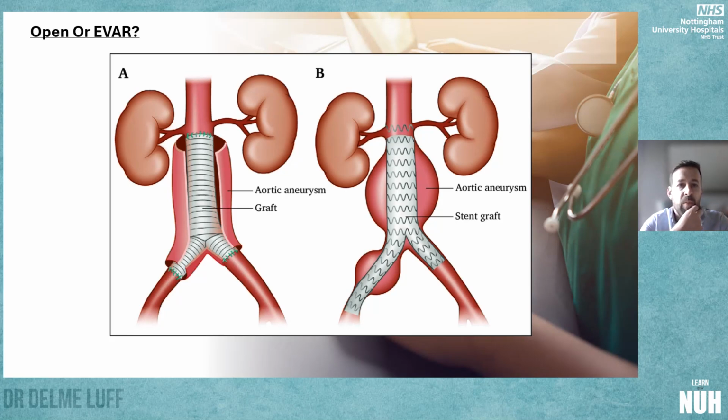Whereas an EVAR operation is a radiological procedure performed in the angio suite, where with the help of X-rays and various wires, the graft is put into place to try and wall off the aneurysm sac to prevent it from growing larger.